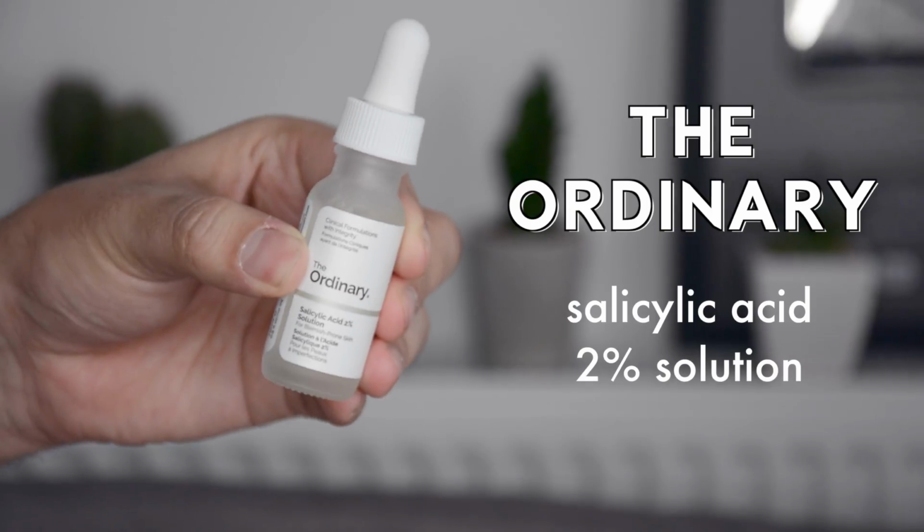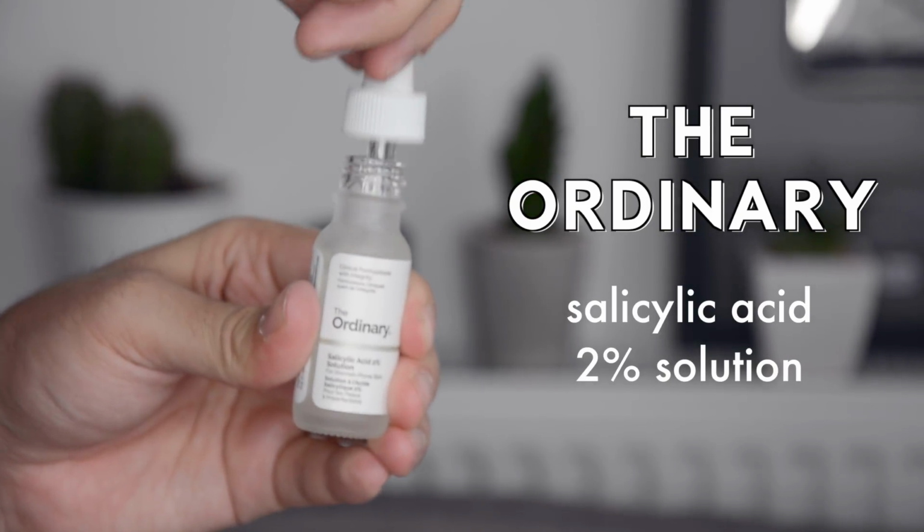One product I found really helps with this is a Salicylic Acid. This is probably one of the better ones I've used, and this is from The Ordinary. I've talked about The Ordinary before. They have some amazing products, and it's really tiny, just like this. Salicylic Acid is an exfoliating product, and it exfoliates the inside of the pore walls, if that makes sense. So not just your top layer, but the inside of your skin. It really penetrates deep down, evening out your skin tone and those blemishes.